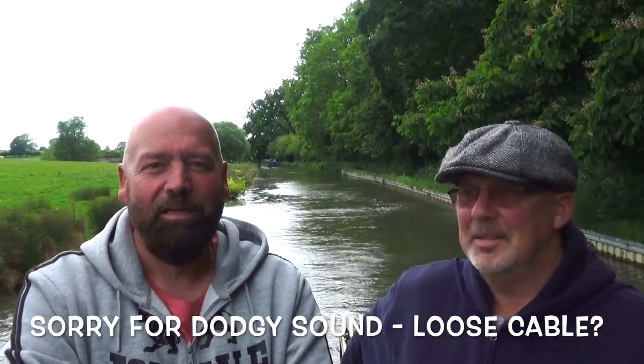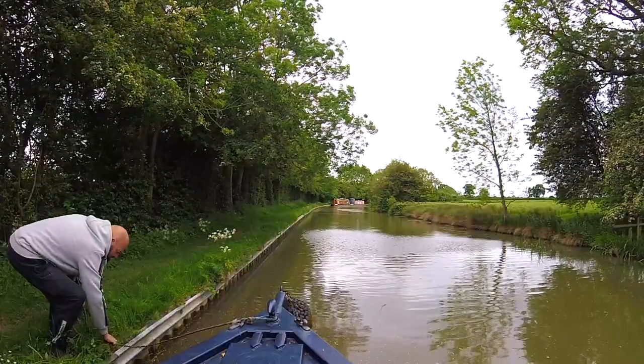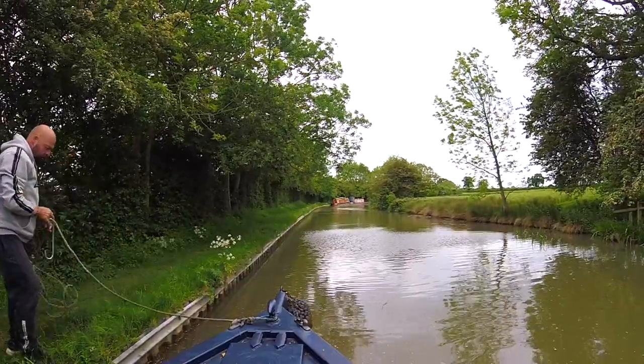We got through the tunnel okay yesterday, and found somewhere to moor up. And we have just set off because we are about to do Watford Locks. Just around the corner, another couple of bridges to go. And Watford Locks is a group of seven locks with a staircase of four in the middle.